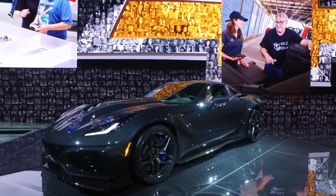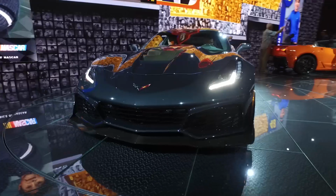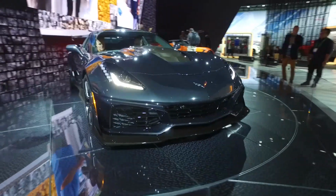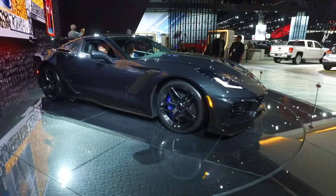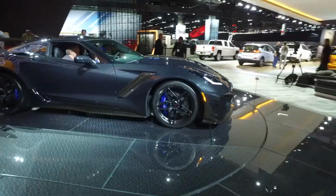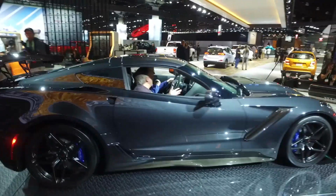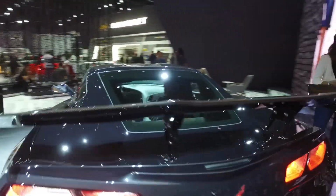These are basically the most powerful GM cars ever built. How much power? 755 horsepower. What? From an LT5 V8, which is nuts, right? Why do you need that? I mean, it's pretty sweet, don't get me wrong. Have they done a Nürburgring attempt yet? It's a good question. I'm not sure if they have, but I'm positive that a really impressive time is coming.